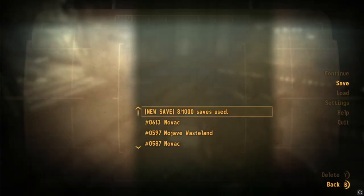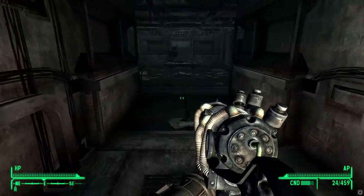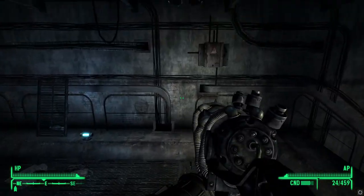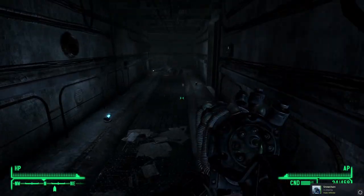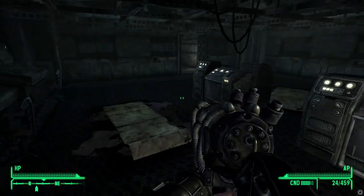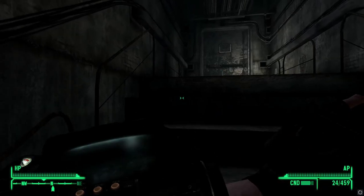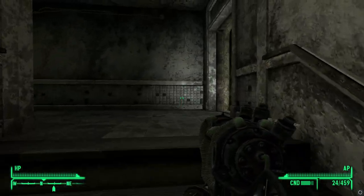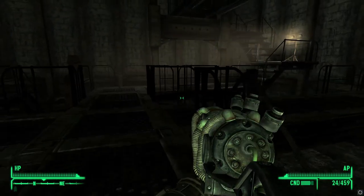We need to save. Dear God, we need to save. Last time I saved was leaving Novak, a whole level ago, like an idiot. Repcon Research Labs, great. We know that going through this door likes to cause crashes. Phenomenal.